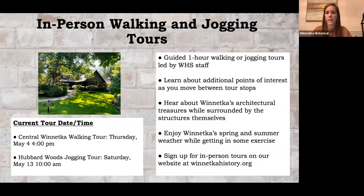We are now offering in-person guided walking and jogging tours, which will be led by WHS staff. These tours offer an exciting opportunity to learn about some more of Winnetka's most interesting structures while standing right in front of the structures themselves. The walking and jogging tours will also include several points of interest between each stop and en route to each stop. So you'll be able to learn about even more of the village's architectural gems. We currently have two tours scheduled.